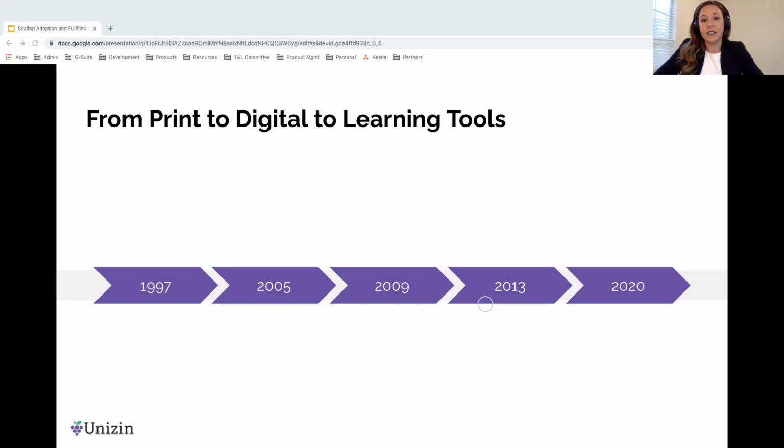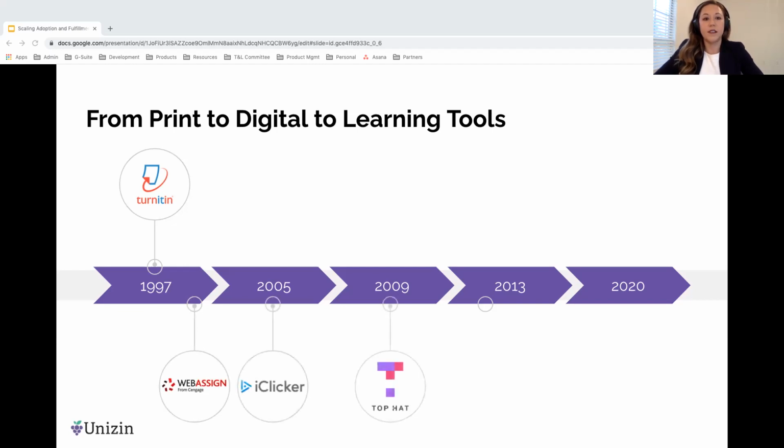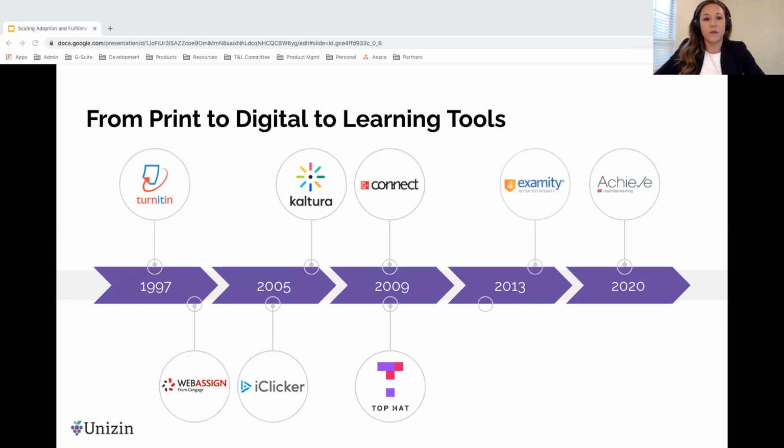Starting as early as 1997, solutions such as Turnitin were entering the market. And over the years, we've also seen the introduction of homework platforms such as WebAssign, participation tools like iClicker and Top Hat, and courseware such as McGraw-Hill Connect and Macmillan Achieve. We also saw the introduction of video platforms like Kaltura, proctoring solutions such as Examity, and the modern learning management system that supports the delivery of these courseware and tools via LTI.